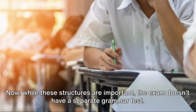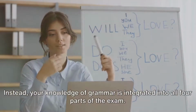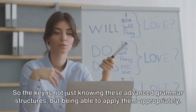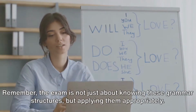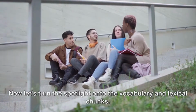Now, while these structures are important, the exam doesn't have a separate grammar test. Instead, your knowledge of grammar is integrated into all 4 parts of the exam. So the key is not just knowing these advanced grammar structures, but being able to apply them appropriately. Now let's turn the spotlight onto the vocabulary and lexical chunks.